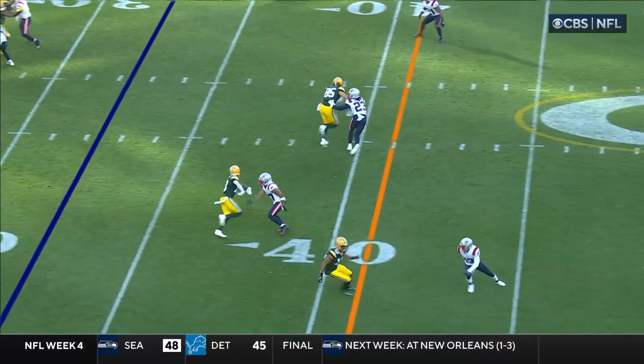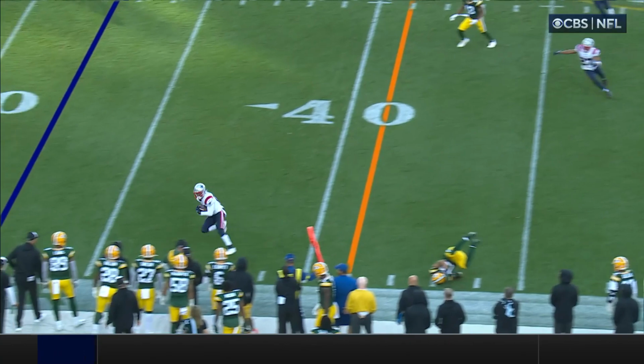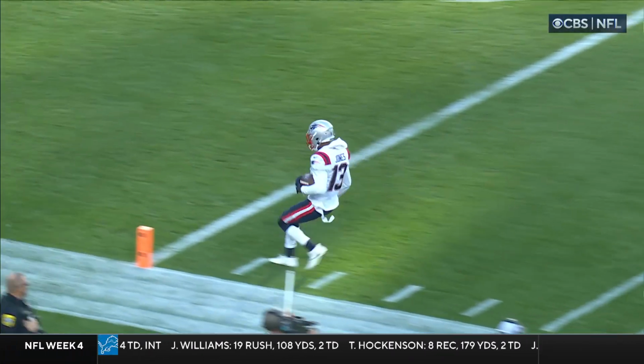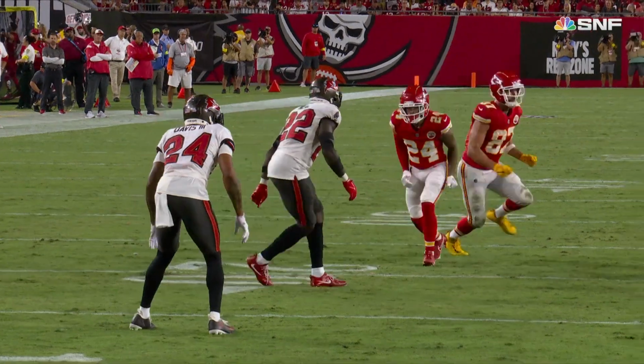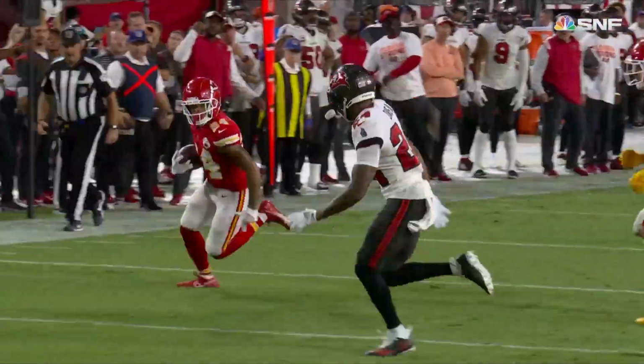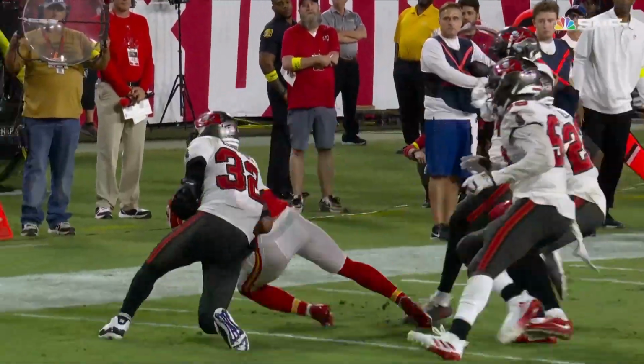Watch this at the top. He cuts before Lazard, and then from there, you see the instincts. What a pick. We're getting ready for the draft and thinking he reminds me so much of the old Danny Amendola and Julian Edelman and those guys that used to play for the Patriots.